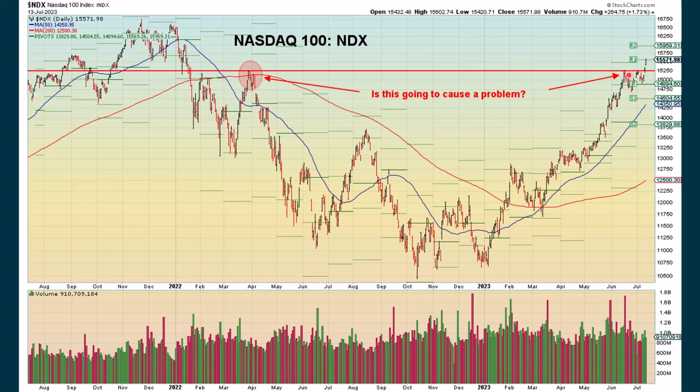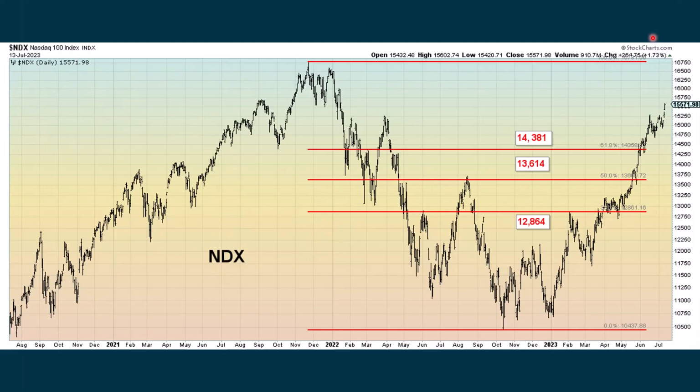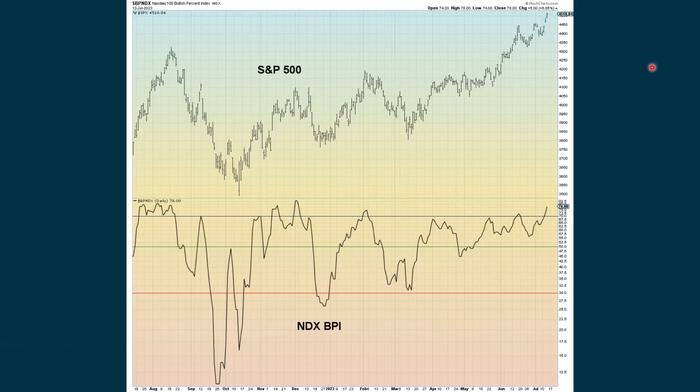We're also breaking out above this previous high for the NASDAQ 100, but we're right at resistance. The Elder Impulse system for the Qs remains positive, and we're above the 61.8% retracement level with the NASDAQ 100. The next level, if we even try to test it, would be the all-time high. The BPI for the NASDAQ 100 is now getting more extreme positive. We'll be watching this to see if it starts to turn down.